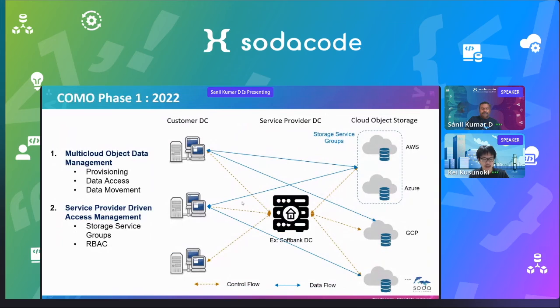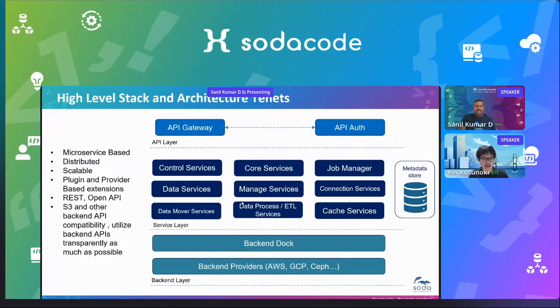Yeah, that is the detailed architecture. So let's go to the next.